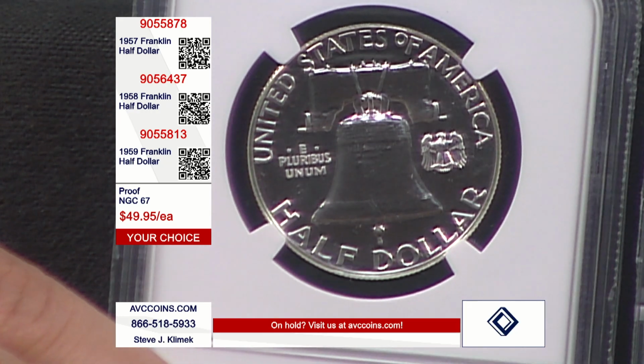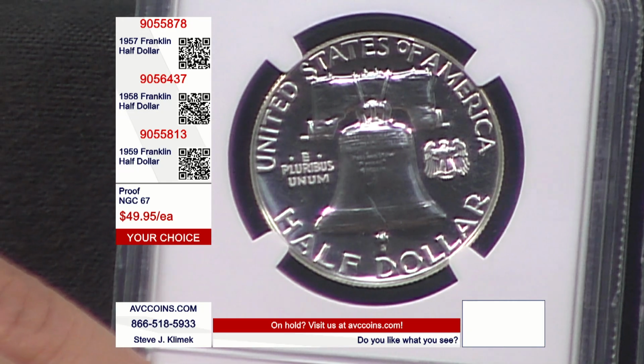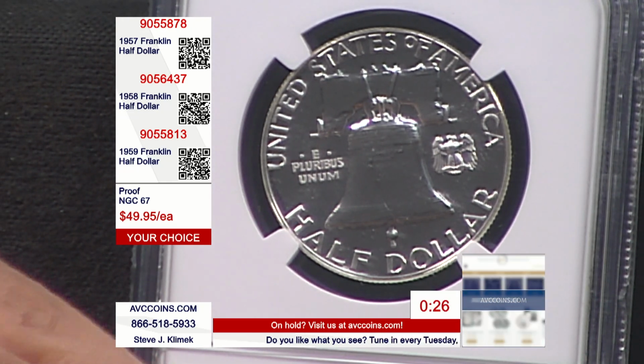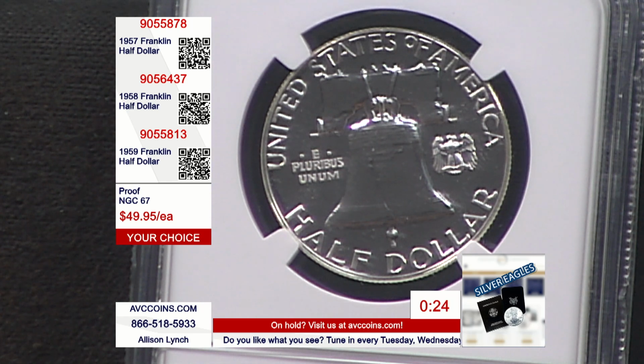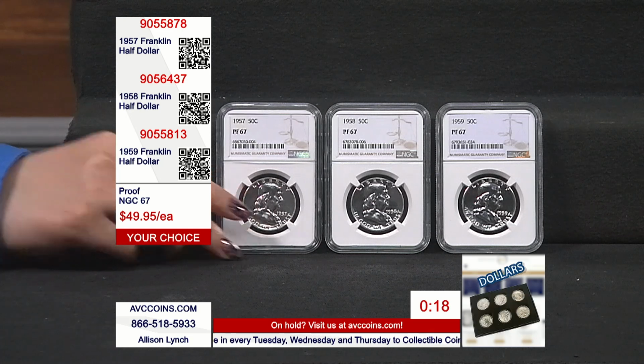I have to put a 30-second clock up, folks, just to manage the phones. We have quite a few people on the phone waiting to place their orders. So if you're on the line or you're thinking about it and you don't want to call, just head over to the website. It's abccoins.com. We have a bunch of other Franklin proofs in 67, but this trio, $49.95 per coin.